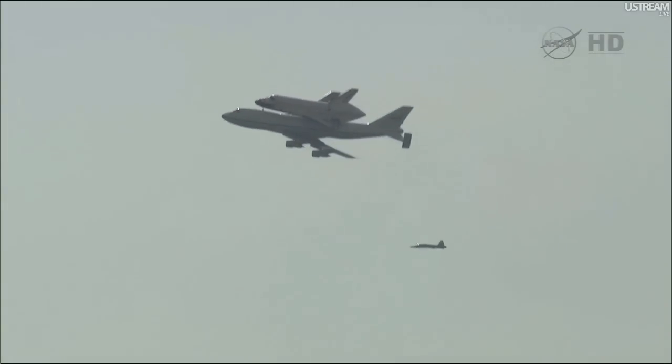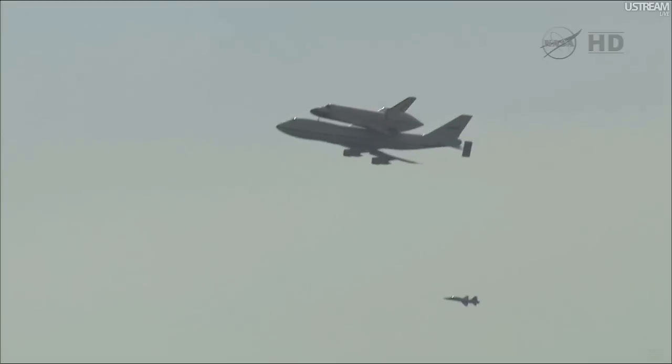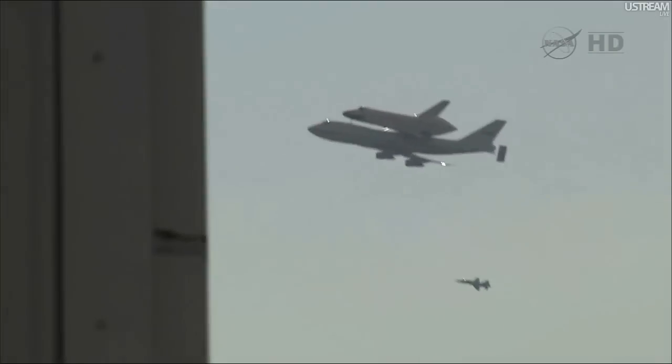This is Mission Control Houston. We are watching again live coverage of Space Shuttle Endeavour flying atop a Space Shuttle carrier aircraft that is making its way across Houston and the Clear Lake area. Just seen spotted here flying over NASA Johnson Space Center.